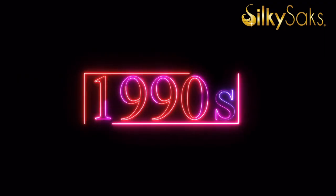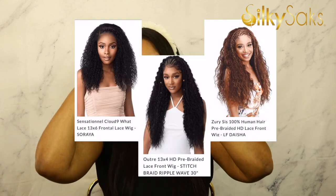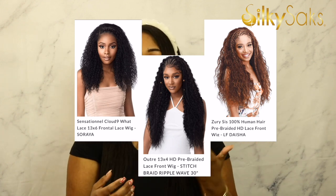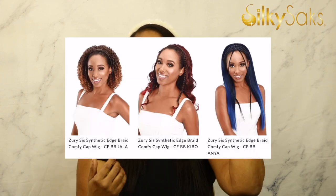And now, next trend that's going to be very popular this winter, you guys, the 1990s are back. Yes. You may have noticed with style and clothes, the 1990s, early 2000s are back, and they are definitely back and trending in the wig world as well, you guys. Units that have braids and things in the front have become very popular again, just like we wore in the 90s. Zuri Sis has a whole line of wigs with different textures and colors that already are braided.